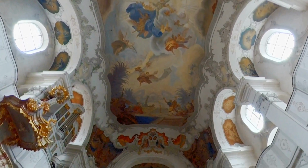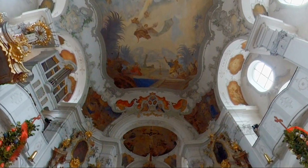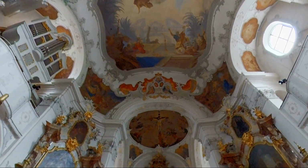The restoration manager was Joseph Loire, and he and his team managed to use about 60% of the original masonry in the restoration of the ceiling.